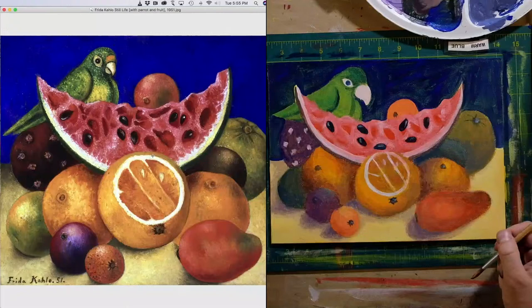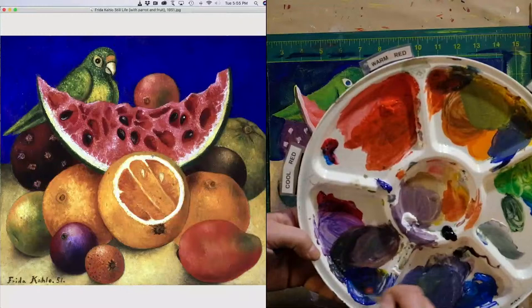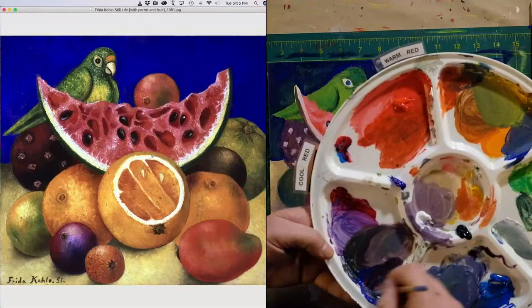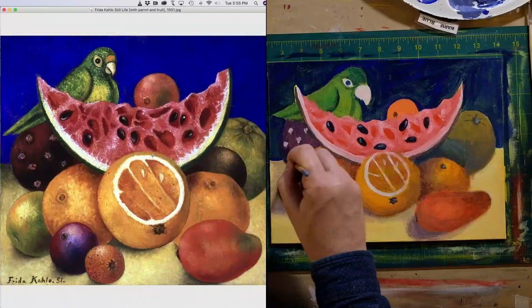Purple here. Okay, darker purple. Again, I'm not even really cleaning my brush much at all at this point. The colors are kind of just getting dirtier. I find that helpful for getting the darker colors, especially if I'm not using black.